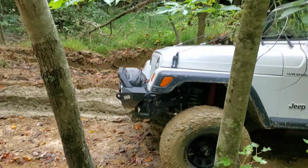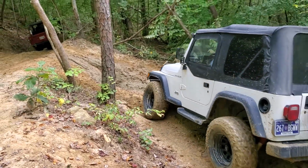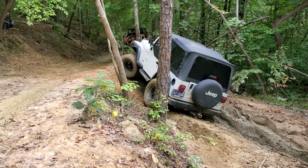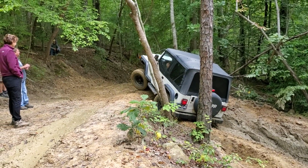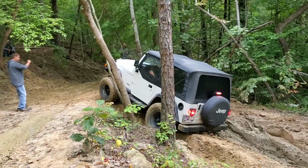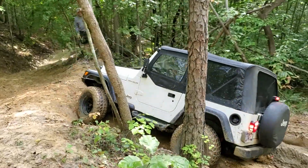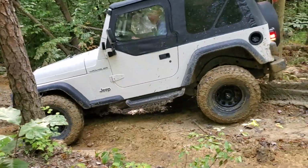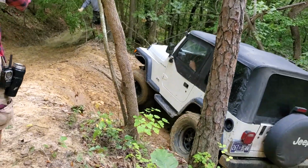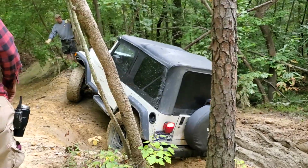This guy here is the one with the smallest tires. He's running 31s and a very minimal lift. He has a little more trouble than most, but he gets through everything. Takes a little extra time. I sped this up because he took several tries. But as you can see, with enough help, you can get through it fairly easily.